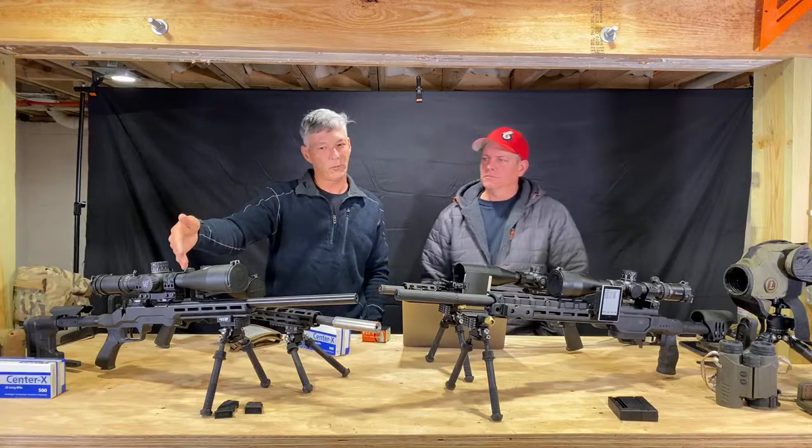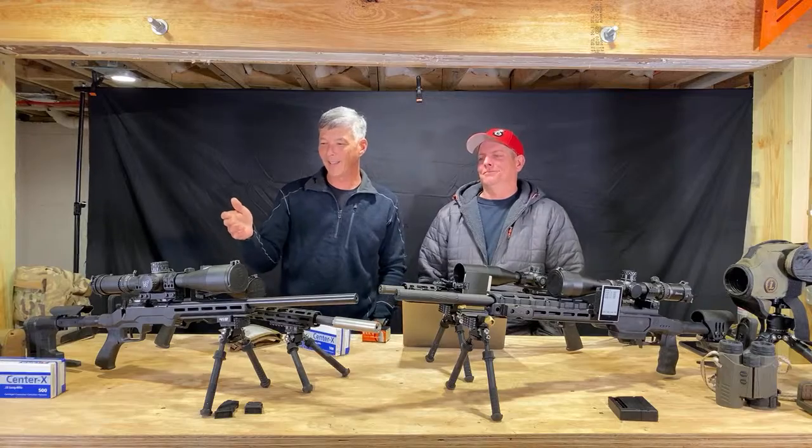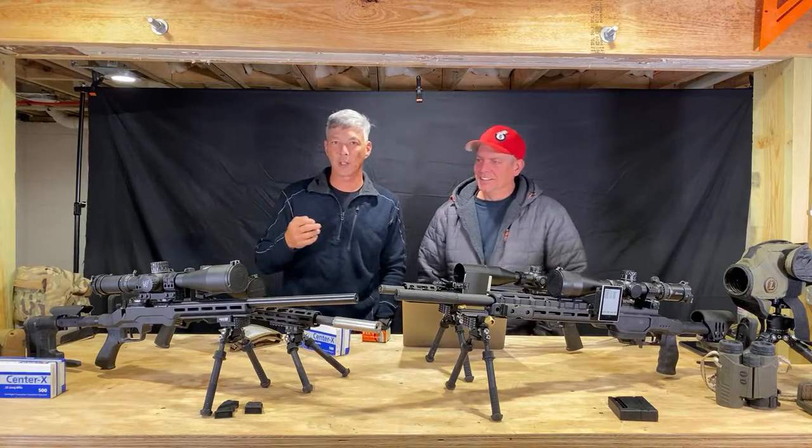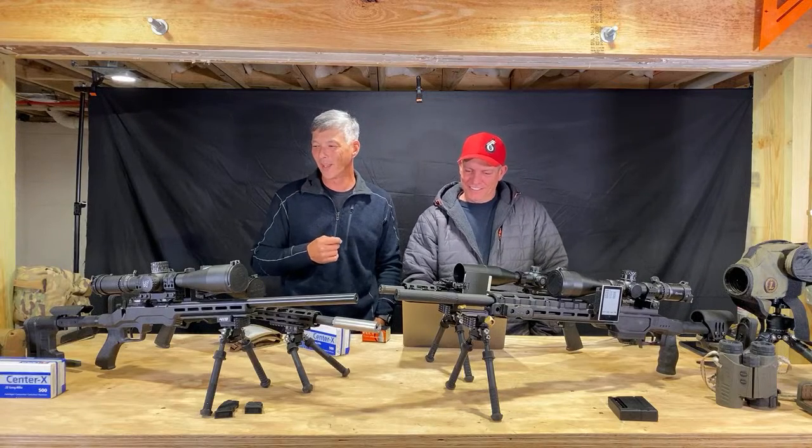This is a CZ455. It was one that I bought for my daughter. We call it Little Cricket. It has a Mr. Fly trigger in it. It's adjustable down to 4 ounces. It's actually really nice. It's literally a flyweight trigger.